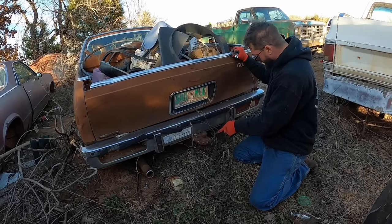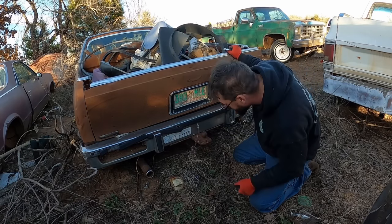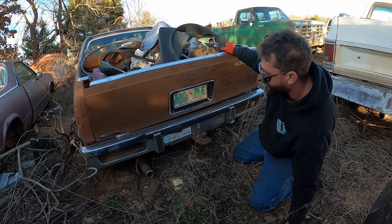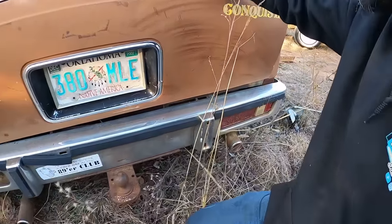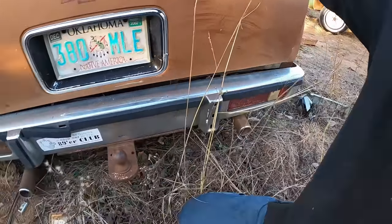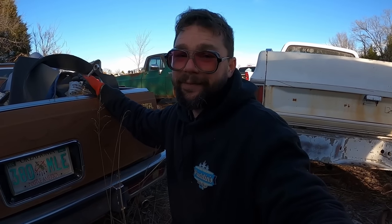Oh, baby. There's some chrome tips underneath here. You see the chrome pencil tips with the hitch? What we got? I'd rather be gulping a cold one at the 89er Club in Lexington, Oklahoma. This El Camino has done so many illegal activities, it probably ain't even funny. If you want a stick weld, a hitch like that on the back of your Conquista and some chrome pencil tips, I know this thing has definitely had some beer slammed in it and done donuts before.